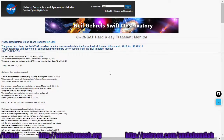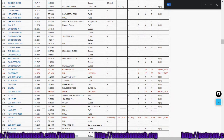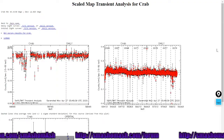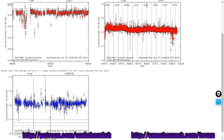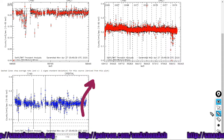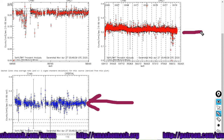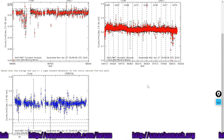Next, we'll look at Crab Nebula, which is the most significant and most stable X-ray source in the sky, so stable it's used to calibrate equipment, like X-ray telescopes. And there's what's going on at Crab. And it's looking, let's see here, there's 0.02. Crab's been actually a little bit low levels there recently.